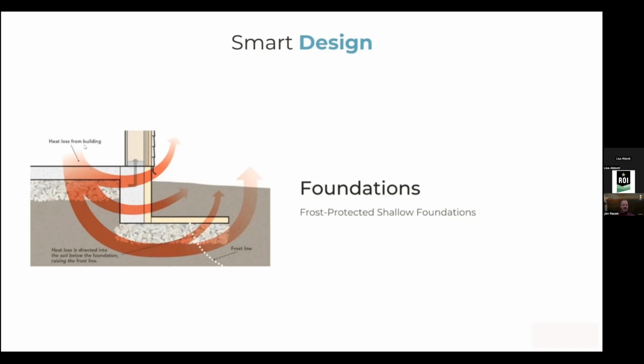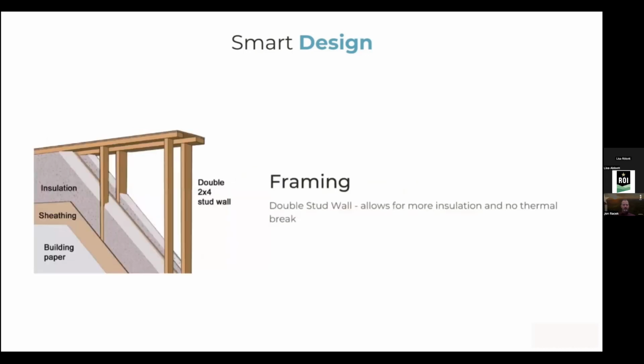And what that does is there's heat loss from the building itself, and that heat loss actually raises the frost line, minimizing the need for deep footers. So I think that this is both an energy efficient and a cost saving approach.